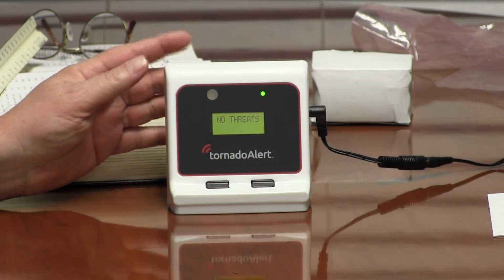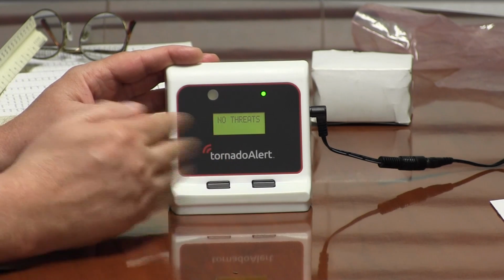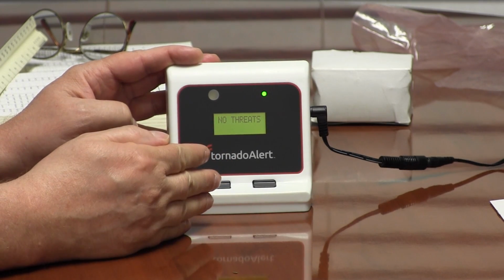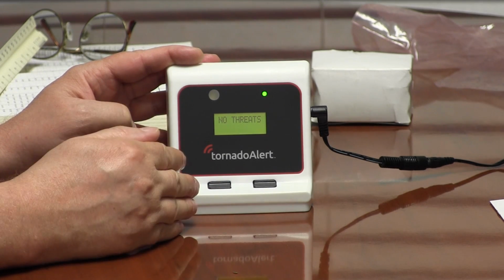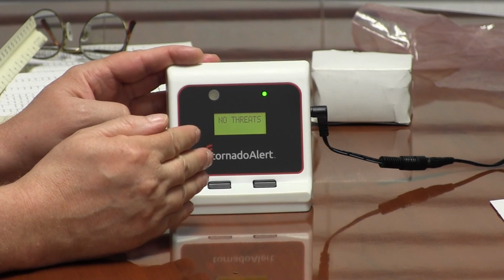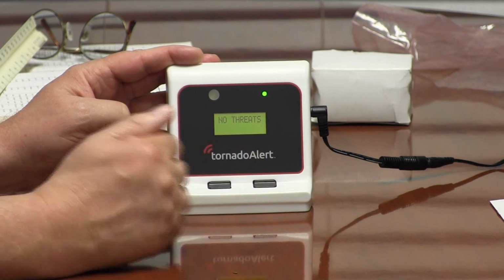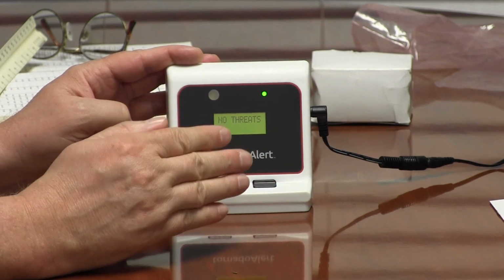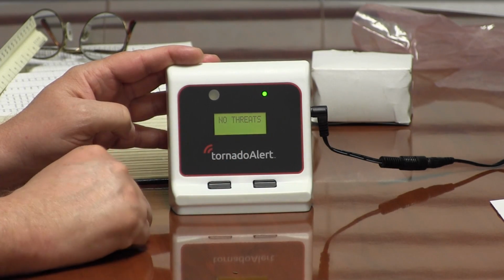Now what I'm going to do is demonstrate what is displayed on the display when you detect something. It's designed to detect something within 30 miles of your location. That's intentional, because 30 minutes is the optimum warning time. A storm moving at 60 miles an hour gives you 30 minutes of warning, which is the ideal amount of warning time. So it will only indicate something that's 30 miles from you.